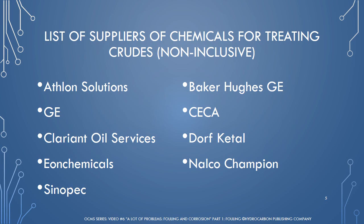As mentioned previously, refiners can potentially reduce problems with fouling by using chemical additives. Here is a non-inclusive list of companies that supply refiners with such chemical additives.